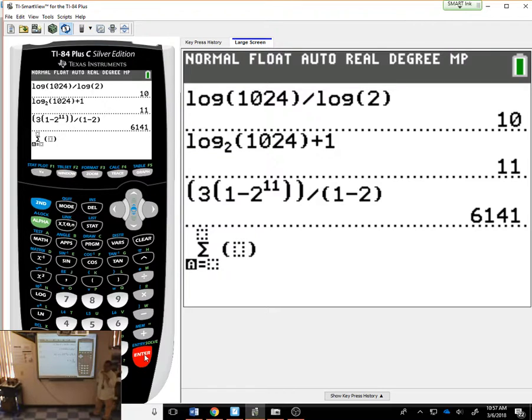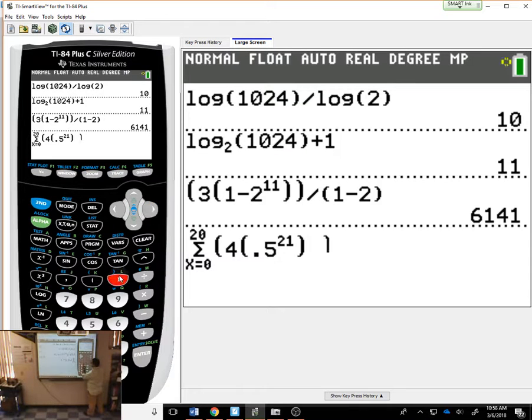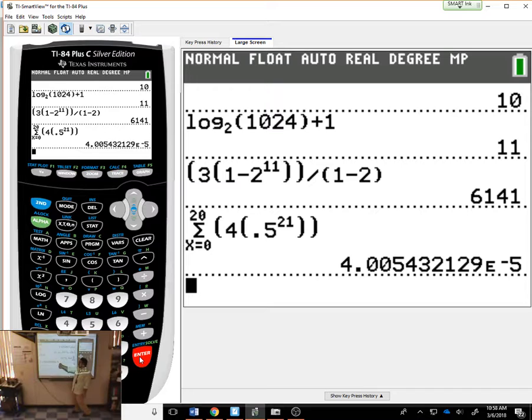Now, let me recommend this to you real quick, because some of you are going to want to just go straight here and depend on this. I'm going to use x instead of n. Start at 0, go up to 20. And then my formula reads 4 times 0.5 to the 21st power, close that off, and then I press enter. And I get approximately... oh, that's not correct.